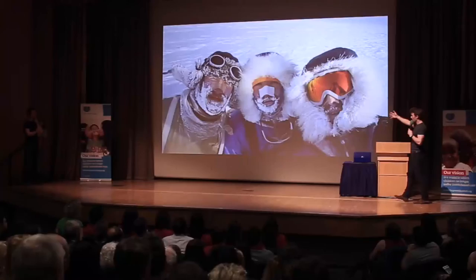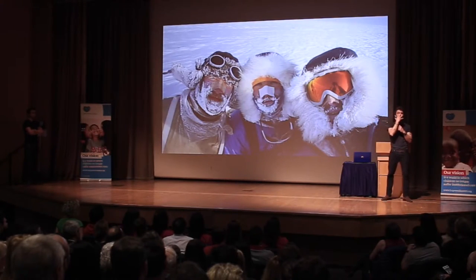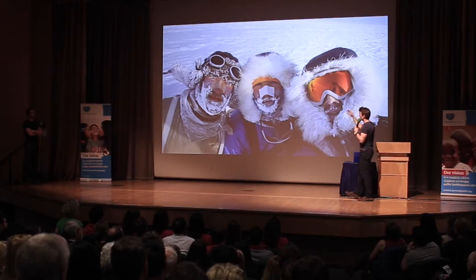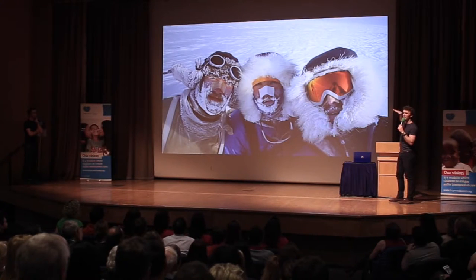Hugo in the middle here, the fur isn't a fashion icon. It creates a little microclimate for you to stop the frost from going onto your eyelid. As you can see on the left there, I've got frost all on my face. And my trapper hat actually isn't windswept like that. It's actually stuck like that from the ice.